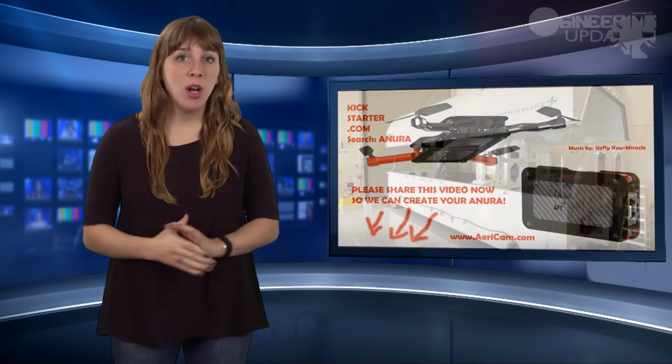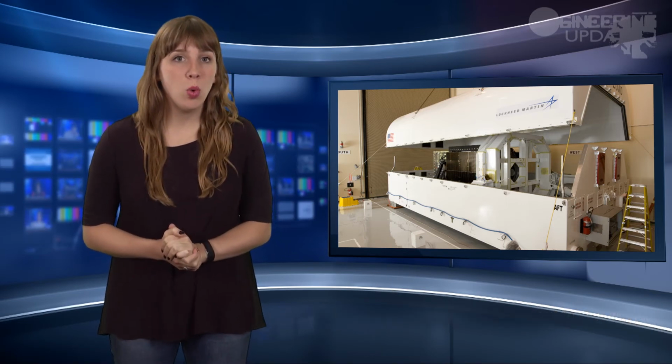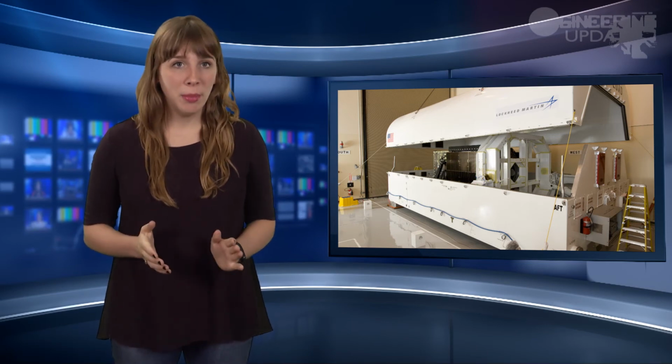Lockheed Martin and Northrop Grumman have delivered the payload for the 4th geosynchronous Earth orbit satellite of the U.S. Air Force's space-based infrared system, or SBIRS. S-B-I-R-S. SBIRS. The SBIRS program works to deliver missile warning and infrared surveillance information to the President of the United States, the Secretary of Defense, combat commanders, and other members of the intelligence community.